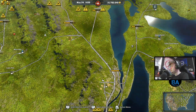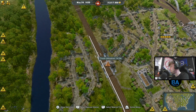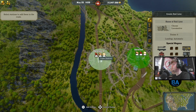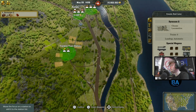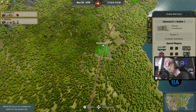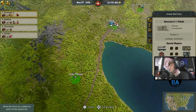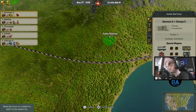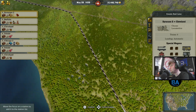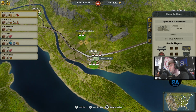Yeah, well, let's put in some shuttle services then between Syracuse 2 and Chicago 2. I feel like they'll be quite beneficial, because there's just so much traffic that needs to go between the two. Cleveland, Toledo, then Chicago number 2. Toledo again. And I'll put waypoints in as well. In fact, should we do that first and we don't have to scroll it up? Nah, we'll just do this quick.